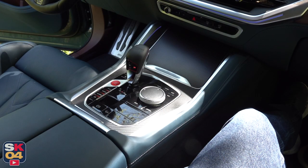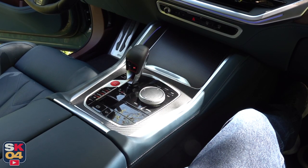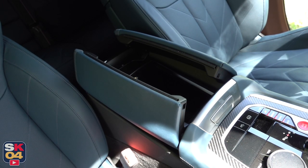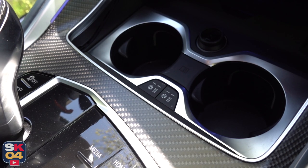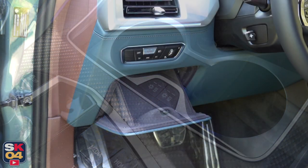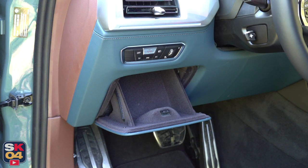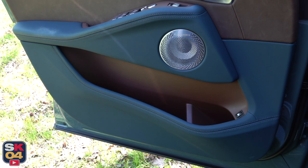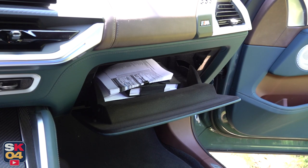Storage inside the XM is surprisingly plentiful. In the front, you have a center console cubby with a butterfly lid, a front-covered compartment that houses a wireless phone charger and two cup holders, both of which are heated and cooled. The left side of the dash has a pop-out cubby, there's large door pockets, and a generous glove box.